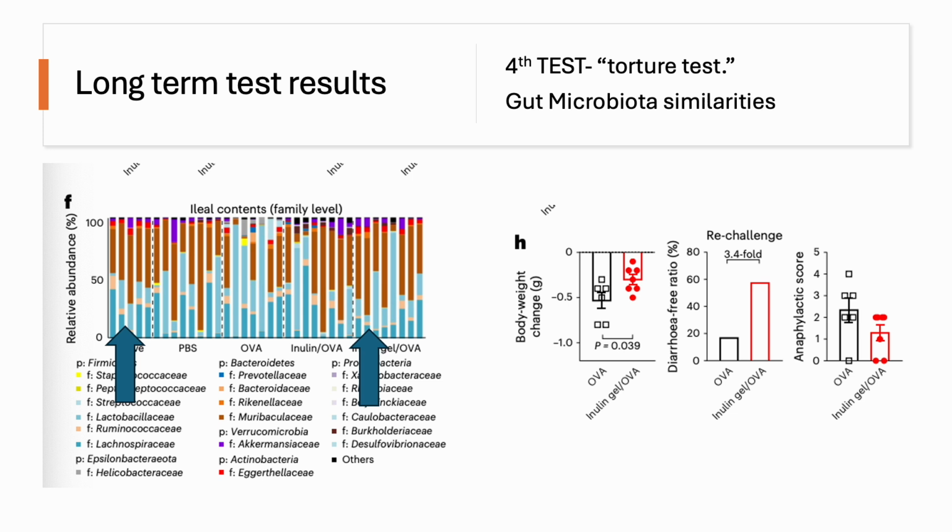You can specifically see that the PBS group and the OVA group look completely different compared to the first and last one, the ones with the arrows, which suggests that the inulin gel OVA therapy maintained a good microbiome in the mice.